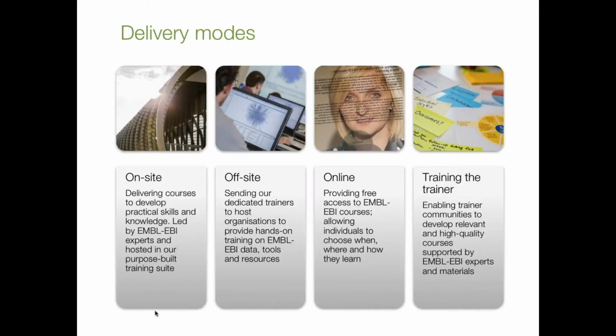The jewel in the crown, if you like, is our on-site training program, and once I've been through this slide, I'll tell you a little bit more about each of these individual strands in a bit more detail. But basically, you can come to this campus. We have a really fantastic setup. The places on our courses are extremely competitive. We work very hard to ensure that the applicants who will benefit the most from the training are the ones who come along to the course. While you're here, you interact with a good number of individuals from the services that are actually developing the data resources and tools that the EBI provides.